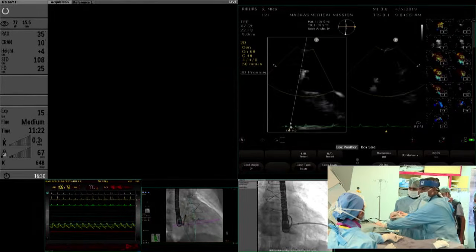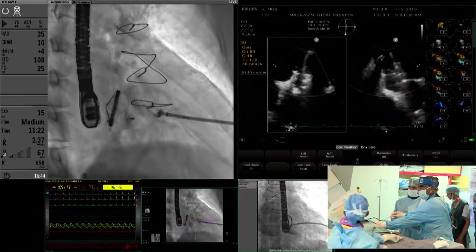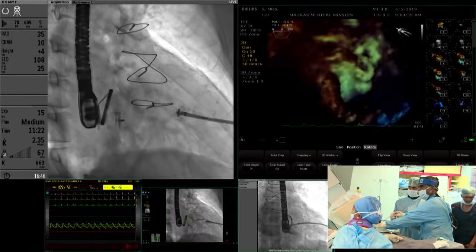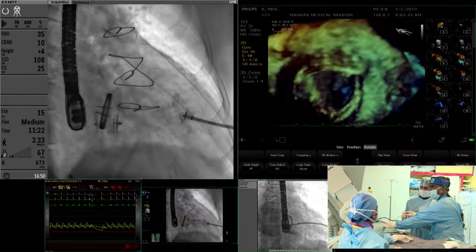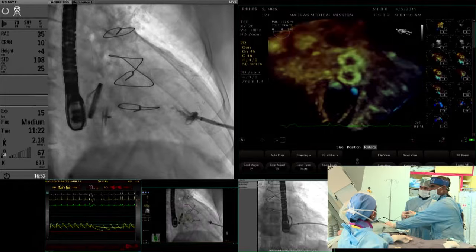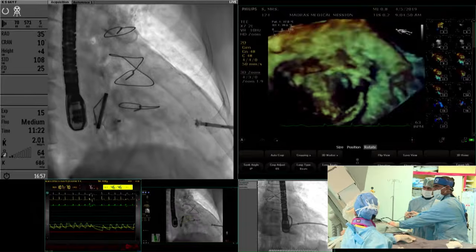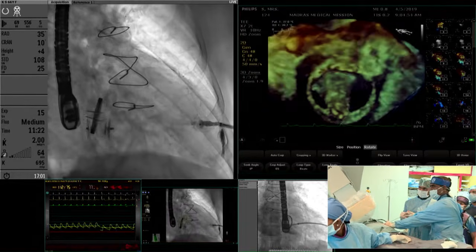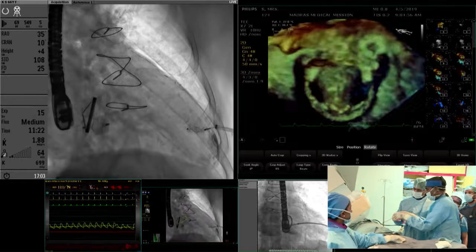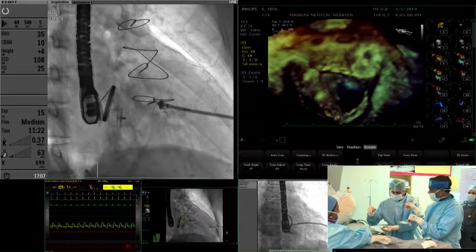So right now I am demonstrating the apical closure. Dr. Ronak is beginning to inject into the left ventricle. See that I am now progressively coming closer and closer towards the apex. Till the time I come closer to the apex, he keeps on puffing. So right now I am at the apex. Okay, enough, stop. So right now we have deployed the plug. Can you see that whole sequence?